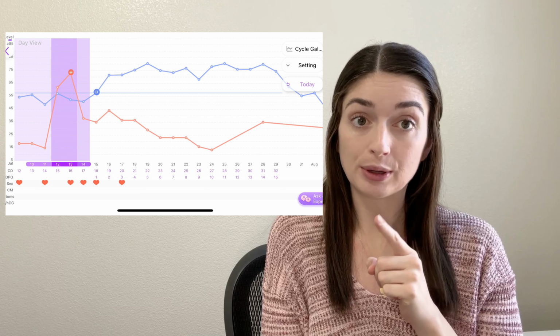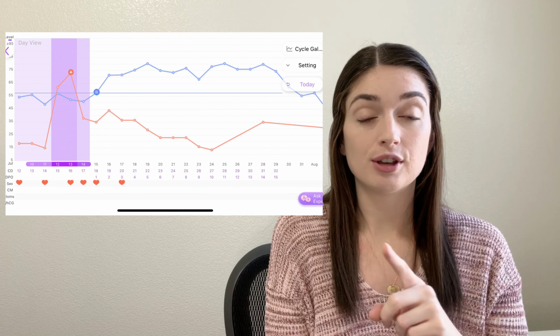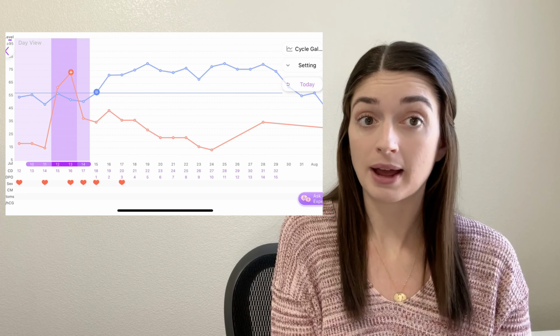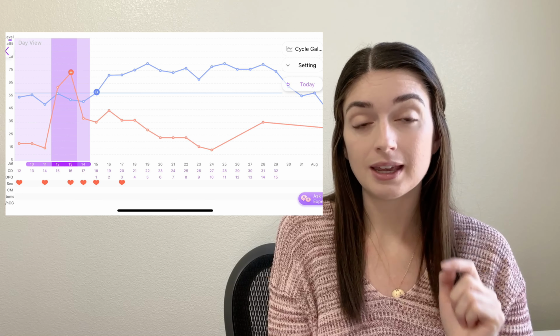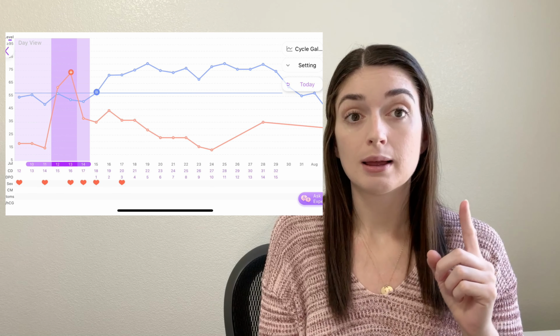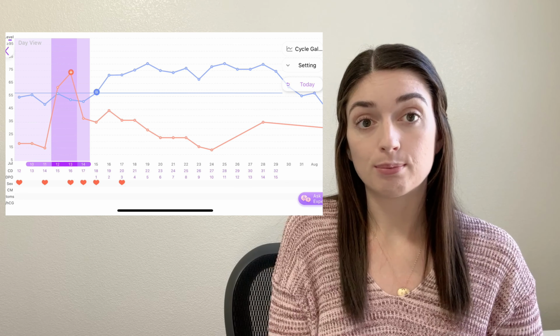And then the blue line is my basal body temperature line, so you can see it go throughout my cycle. Those are all my temperatures from my Apple Watch. And then you'll see a little circle with a B, and they use that to indicate when you have your spike. So your temperature spike is the little B on the Premom app.